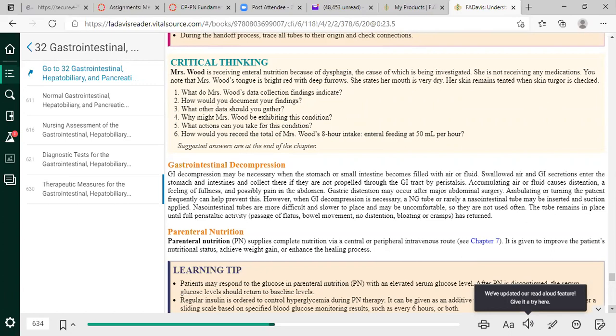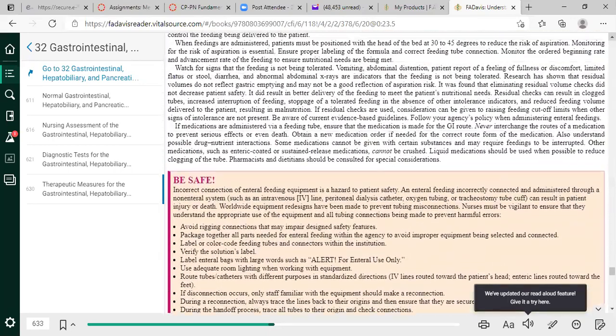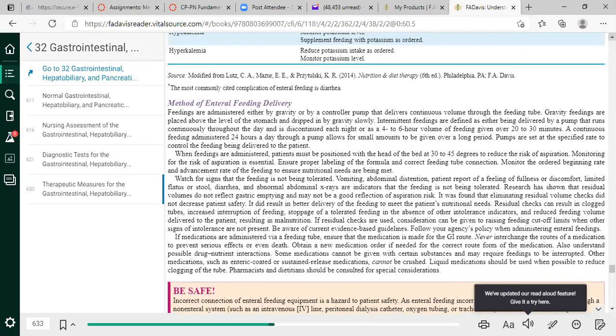Diarrhea, right? Definitely. It's causing me some runny stool. Yeah, those are signs of food intolerance. So you do want to be mindful of different signs that the patient is not able to tolerate this, and that need to be reported. Anytime that a patient is experiencing anything abnormal, the nurse is responsible for notifying the physician.